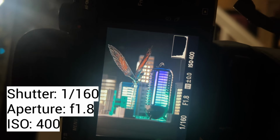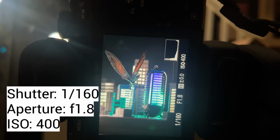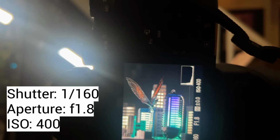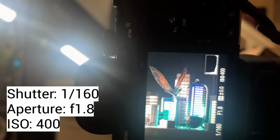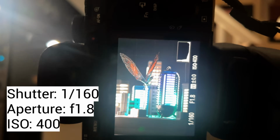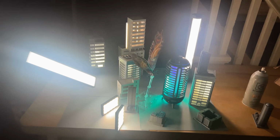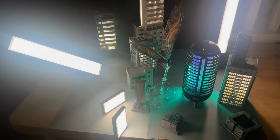So for my settings, I've got 160 for my shutter speed. It's a little bit faster. And I've got f1.8 this time, just because I really was feeling like the background was gonna look kind of lame. So the more I blurred it out, I feel the better it was looking. And so my ISO is at 400. Also, all right, let's go and take this shot and hope that Mothra does not get zapped. Let's go.